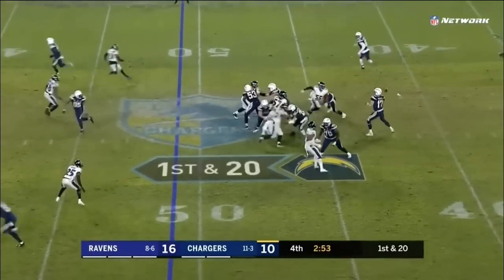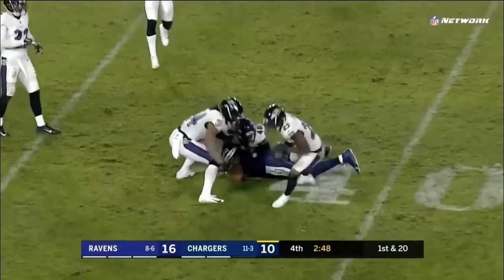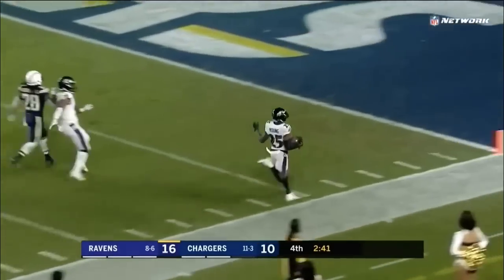Tyrell Williams, the motion. Rivers to the middle. Caught by Gates. Antonio Gates lost the football on the way down. And the Ravens have it. Tavon Young is down the sideline. And Young will go the distance for the touchdown.